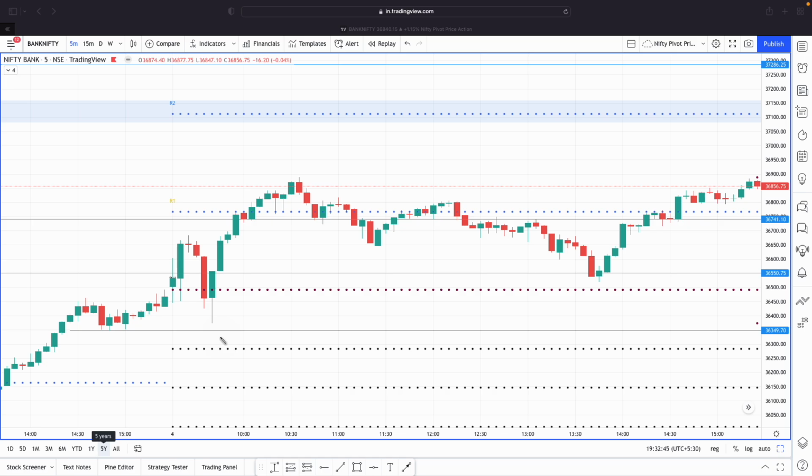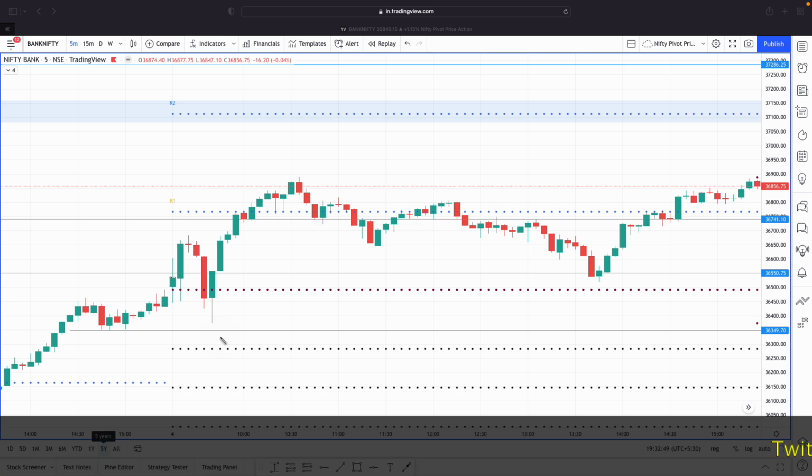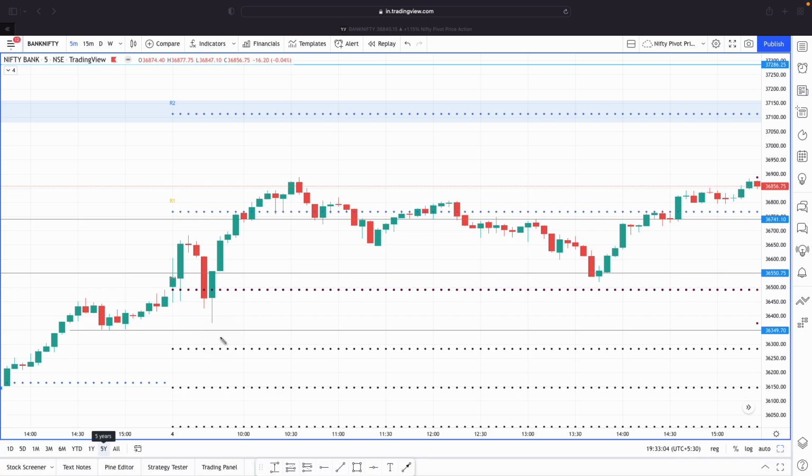I was not looking for a breakout trade simply because CPR had already indicated to me even before the market opened that it was most likely going to be a sideways day. So whenever there's a higher probability or a possibility of a sideways day, I don't look for breakout trades at all, and most often when CPR is wide, breakouts fail.